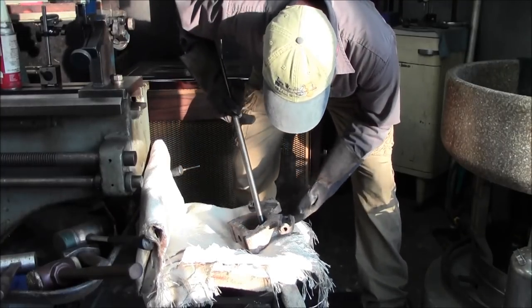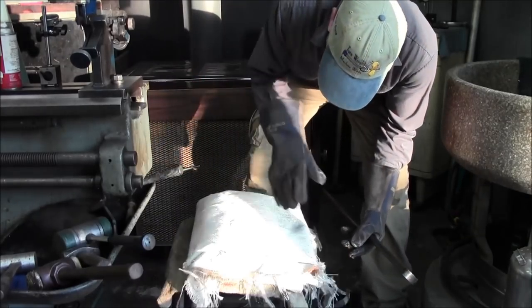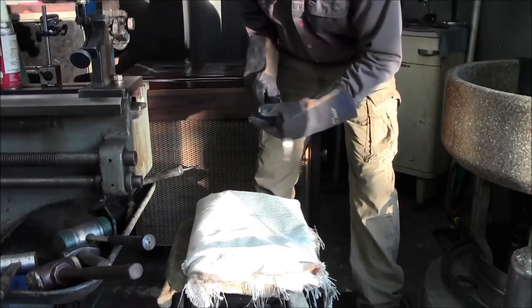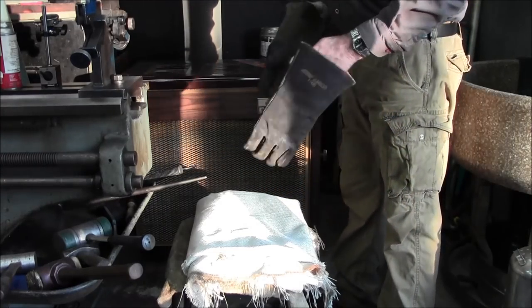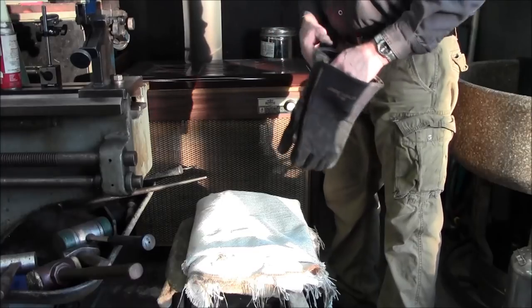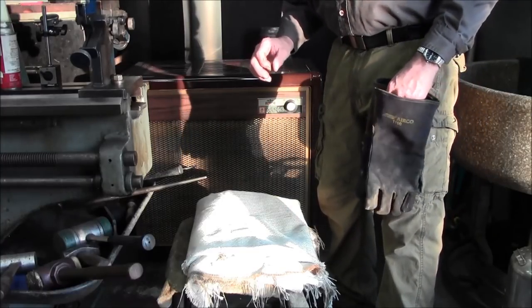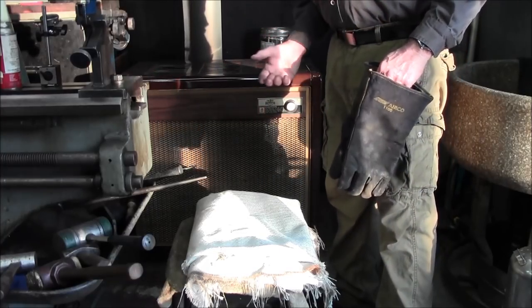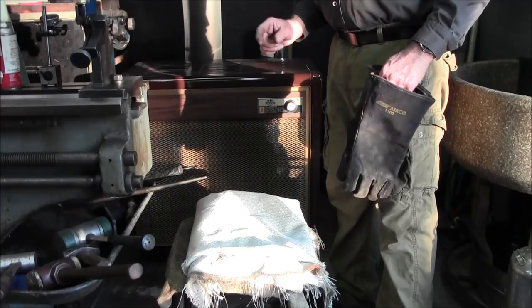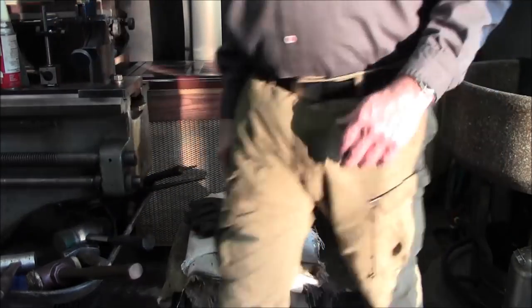Looks like all the stink and everything else is all burned out of it. All right, so we're just gonna cover that up, let it cool down slow. We'll be preheating it again. We might even throw it in there, but we wanna go ahead and wire brush it. We might rotary burr, prep out some areas. And then we're gonna go ahead and build up and braze up that surface.